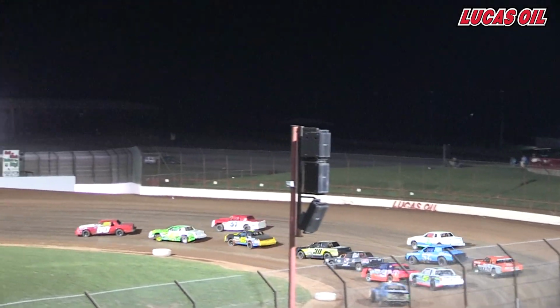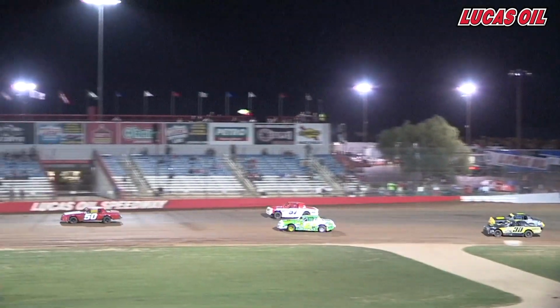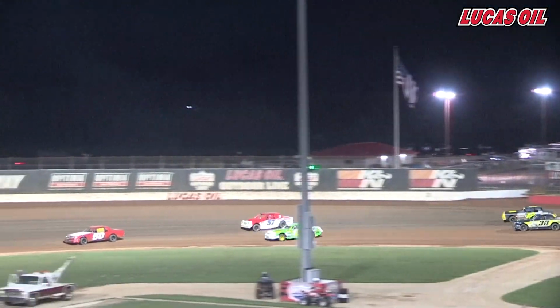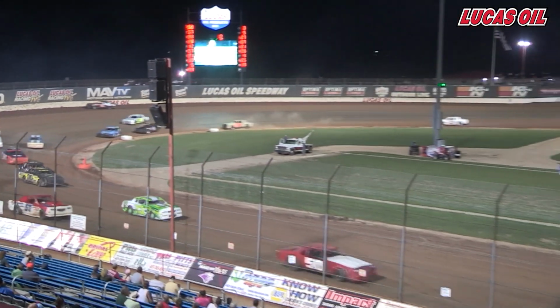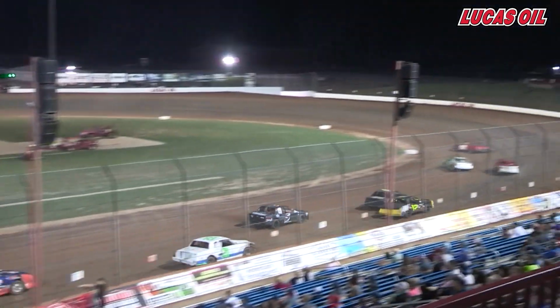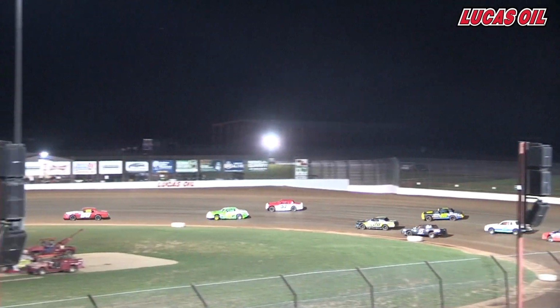1 car off the pace, and that is the 88 of Robin Showers. He might not make it back to the pits. Instead, he's going to take the left-hand turn, cut through the grass, and go into the infield. Another car high on the track over at 3 and 4. That's the 21 of Joey Chadwick. He will hit the outside retaining wall.